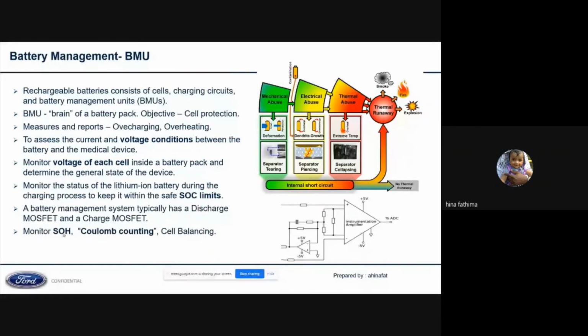State of health, I already told you, determines the health of the battery. How many useful years are still there? Say if a lithium ion battery can run up to 7 years, the state of health is 100%. But as the battery ages, that number of years comes down. Similarly, the state of health also comes down.